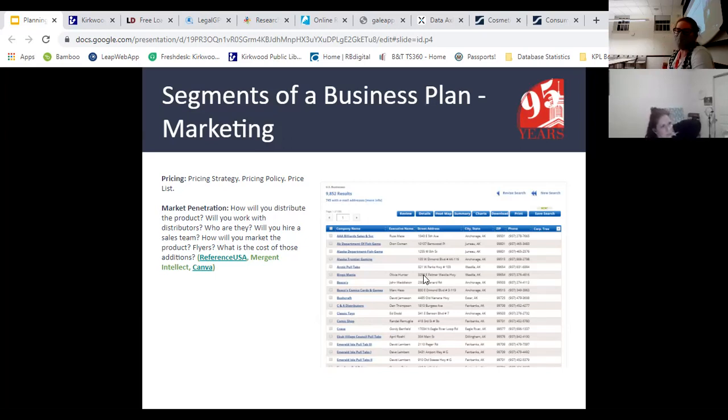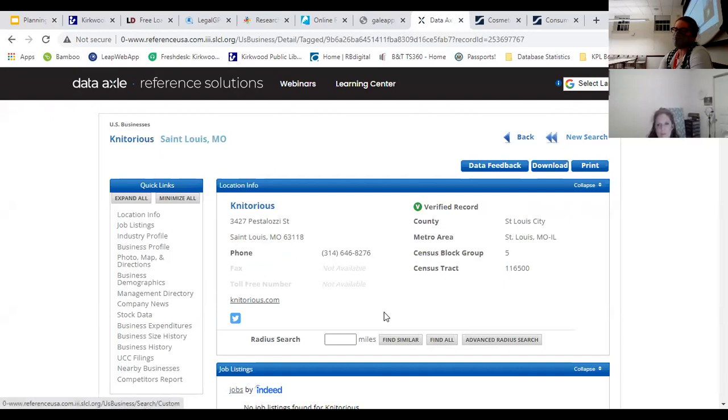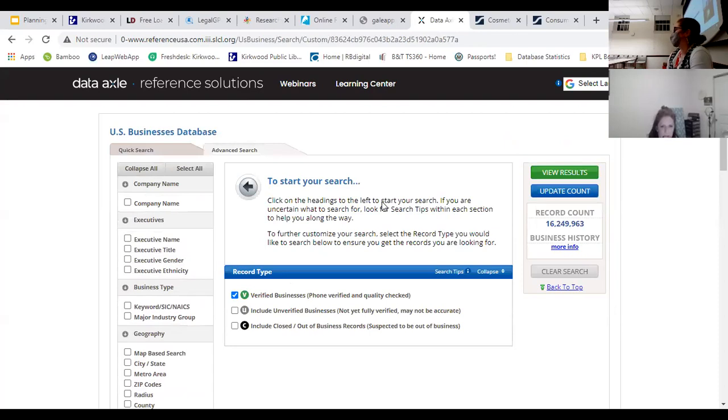And when you're talking about market penetration, how will you distribute the products? Do you need partners to do that? I once worked with a gaming company who needed somebody to actually create their board game. They had the idea, they had their mock-up, but they needed someone who could produce it. So they used Reference USA, which is not just for looking up competitors. You can look up people that you want to work with or people that you want to call on. If you're in business to business, you can use this tool to pull a list of businesses that you want to call on.